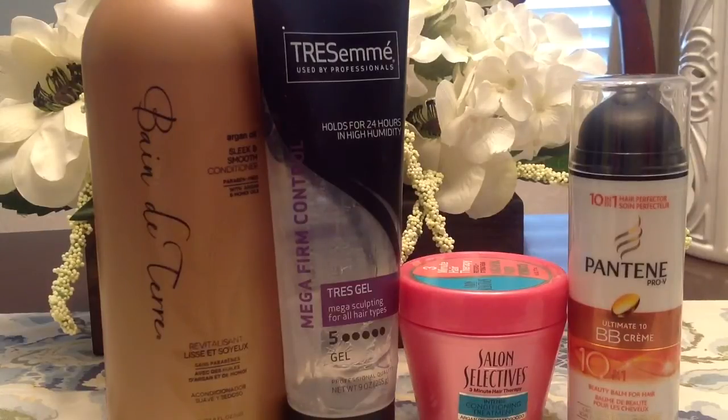I found this at TJ Maxx, normally $10, clearanced out to $8, which is where I find this brand a lot of the time. The argan oil formula was really nice, so I did like it. Then I also used up a Tresemme Mega Sculpting gel for all hair types, the Mega Firm Control Hair Gel. I think I got this at Target, and I used it up. I liked it. I mixed it with another gel to give it other properties that I need for my curly hair, but overall it's not a bad drugstore gel at all. I actually prefer it to the reformulated Nexxus gels that I have.